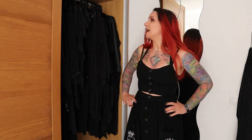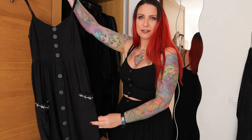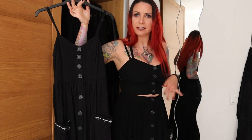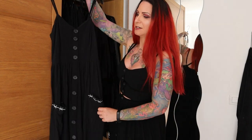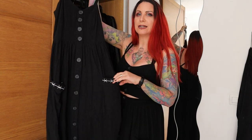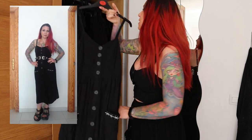But running in that vein, I did bring with me the Ebony dress. So this is gorgeous, it's made of linen. It's absolutely beautiful, very similar style to this top and skirt. This one has got like a barbed wire print on the pockets here, buttons down the front, and I will of course give you a full review of all of these items very, very soon. But I thought, yes, I would show you these. I love this top and skirt and this dress. Same, same, but different, but I do love that.